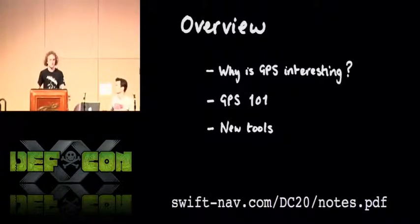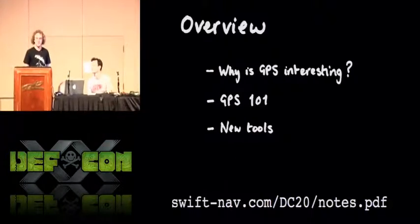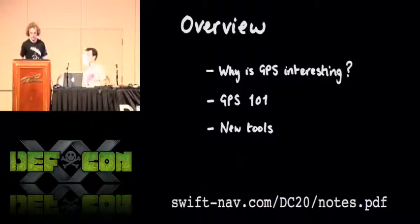So this is going to be a talk in three parts. First of all, we're going to try and give you some motivation as to why GPS would be an interesting topic for hackers. Then the bulk of the talk is really going to be a technical discussion about how GPS works, because we think this is really interesting and not many people know all the details. There's a lot of good stuff there. So we're going to focus on that. And then at the end, we're going to present a couple of new tools that we've been working on, which should provide a nice platform for hackers to experiment with this stuff.